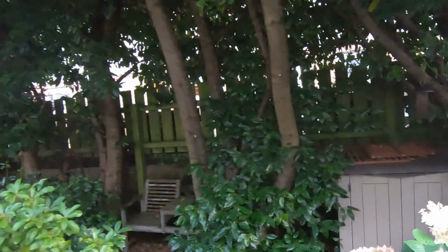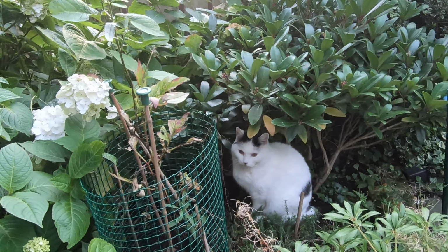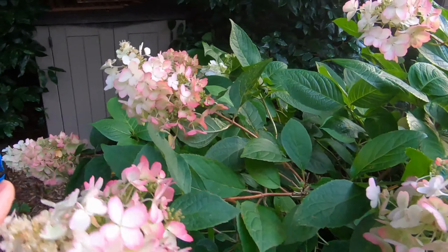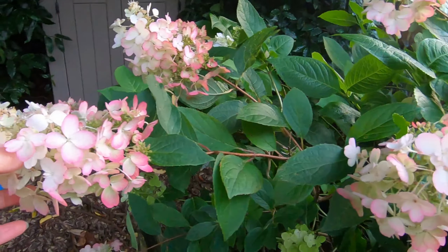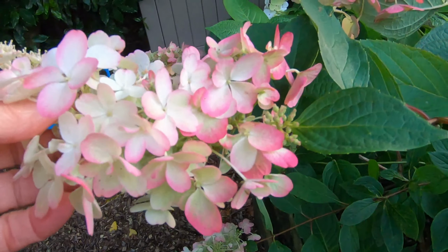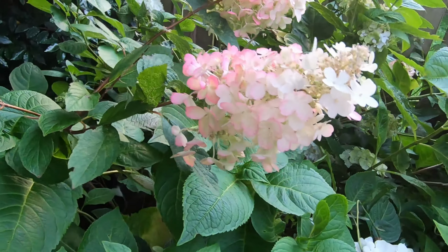Now, if you want to see something that is looking rather nice in the garden, look over here. Oh, look down there first of all. Colin's lurking. Hello. But here we have Pinky Winky. This is Hydrangea Paniculata Pinky Winky. And you can see now it was creamy white, and now it's starting to go a lovely pink colour. Thus its name. Isn't that gorgeous? Pinky Winky.